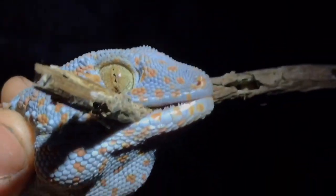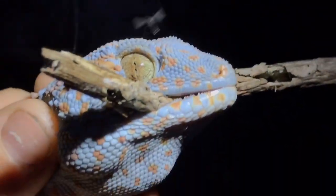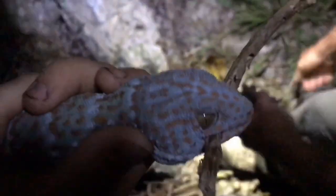Dude, they're like wavy. Look at him freaking biting down. He's not gonna let go ever. Like, he owns the stick now.